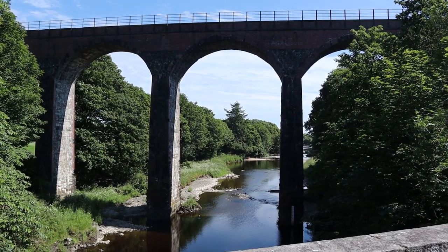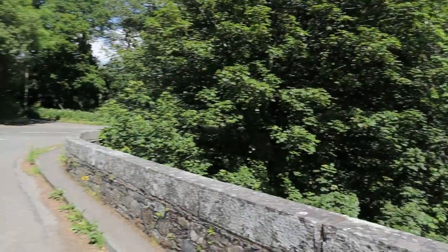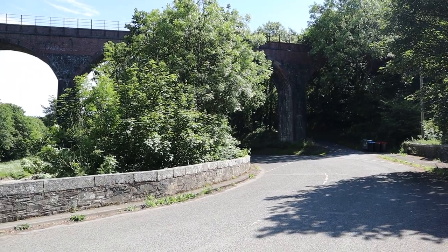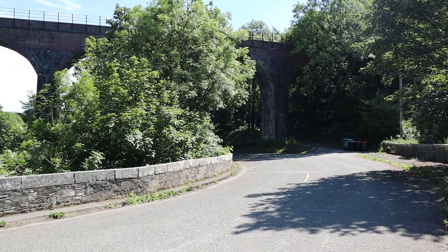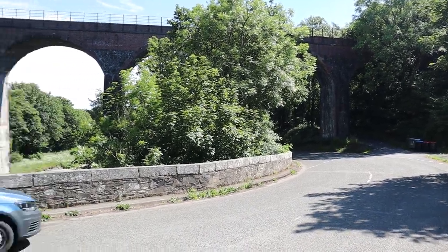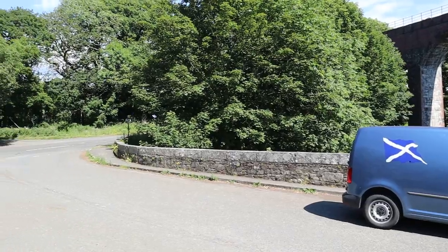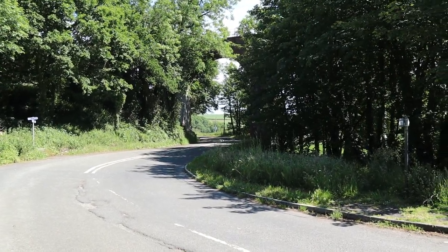And the beautiful viaduct at Glenluce, near to Glenluce Abbey. And before Glenluce was bypassed, this was the A75, the main road between Stranraer, Dumfries and Carlisle. So you would go under the viaduct on that loop, and then there would be this bridge over the river, and then there would be another arch over the bendy former A75 route.